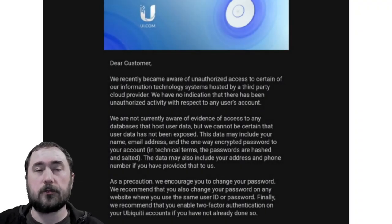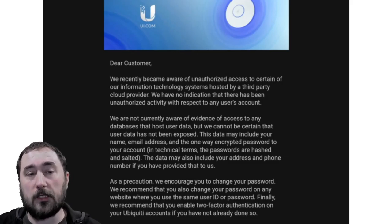In this week's episode, we're going to be talking about three major critical vulnerabilities in Ubiquiti devices, Windows devices, and Firefox and Chrome. So let's begin. Ubiquiti users have gotten the following email.